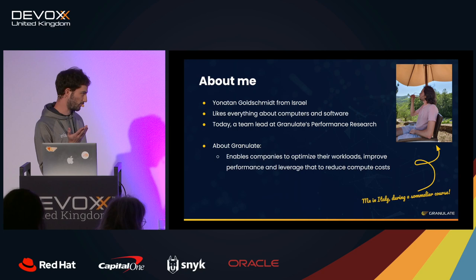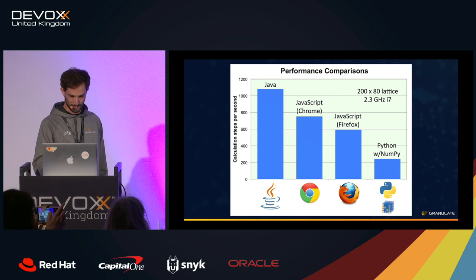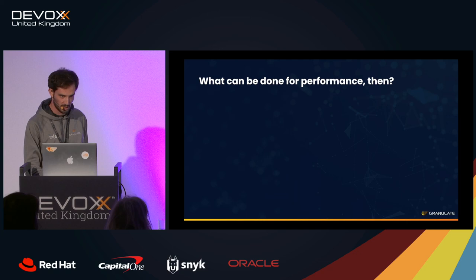Now, I don't want to bum you, although, well, you're mostly Java folks, so you might be happy from this picture. But the internet is full of these things, which let you see that Python, well, sucks in performance. But we're not doomed. We have many options to improve the performance of our code.